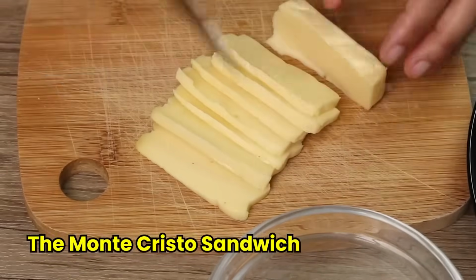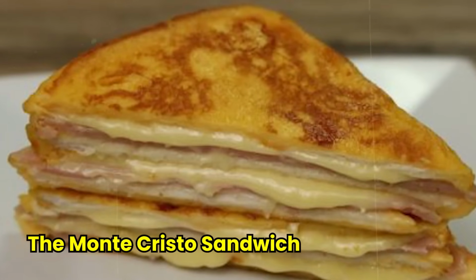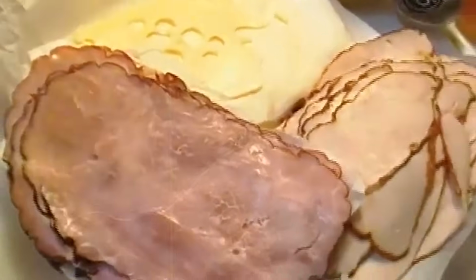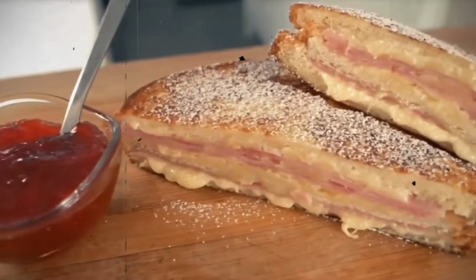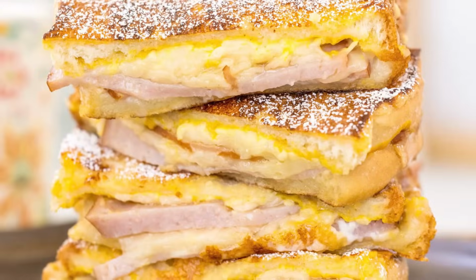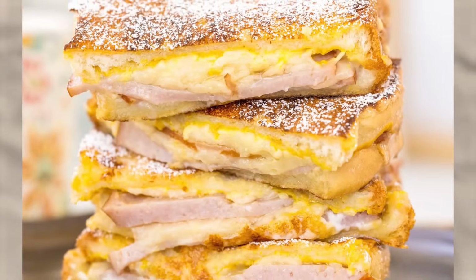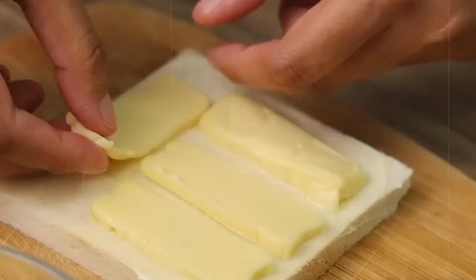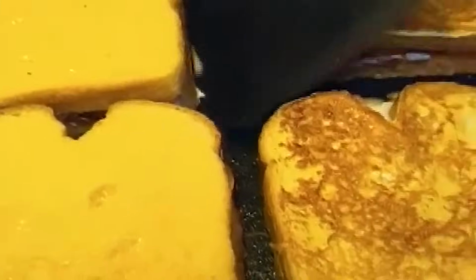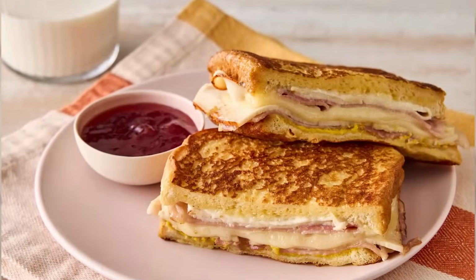The Monte Cristo Sandwich. The Monte Cristo sandwich is a beloved American classic that became widely popular in the mid-20th century. Essentially a ham and cheese sandwich, it's dipped in egg or batter, then pan-fried or deep-fried to crispy perfection. Often seen as a variation of the French croque monsieur, the Monte Cristo can be enjoyed as a savory dish or a mix of savory and sweet.